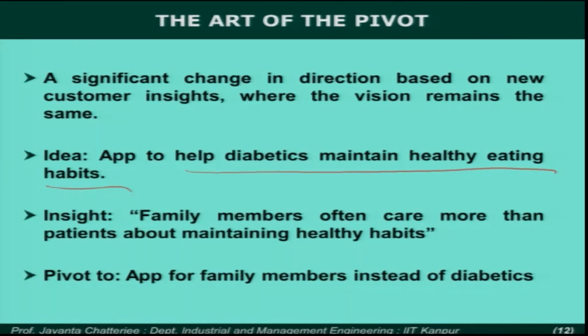But in talking to the customers and understanding the circumstances, they realized that family members often care more than patients about maintaining healthy habits in the case of diabetics. In fact, diabetics actually have a strong inner compulsion to cheat, and the family members have to keep a watch. So, then this app developer pivoted. This is what we call pivoting.